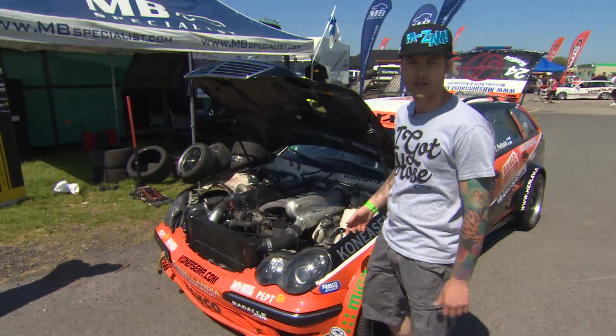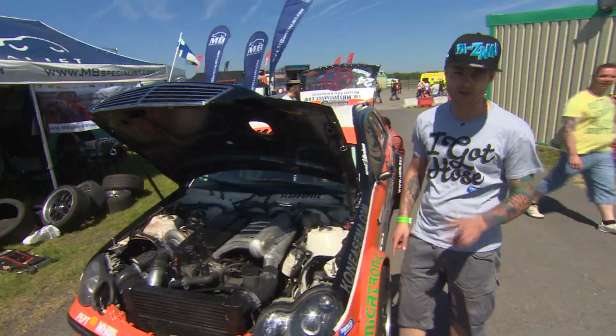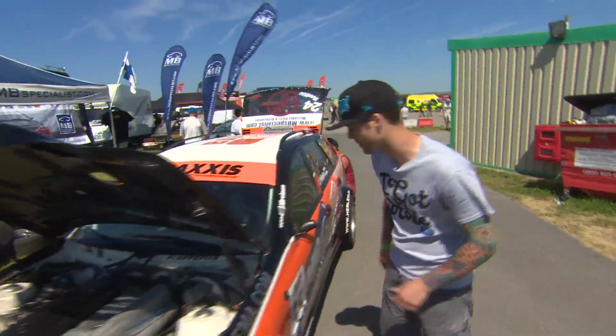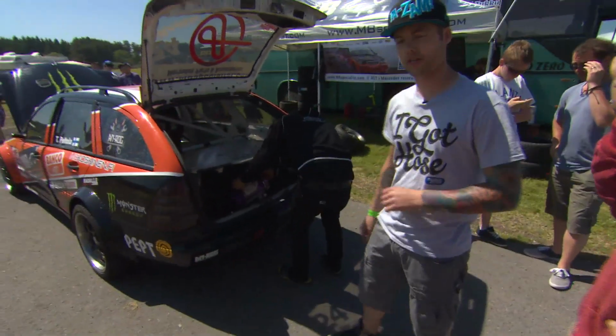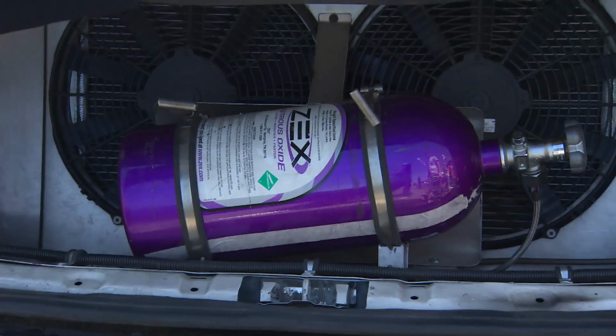And obviously you'd expect a turbo to give him the power to make it competitive. But no, turbocharger's not enough. It's got a supercharger on there as well. Supercharger and turbo, that's not enough for Timo either. Walk this way. He's also got nitrous oxide in the back of this car. Now that is absolutely epic.